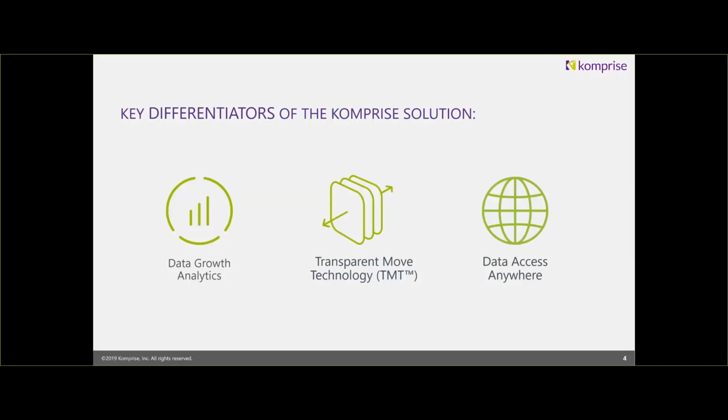And what we mean by that is not heavily relying on Comprise to get to that data, meaning if we move it to an S3 bucket, we want to make that data accessible even without Comprise. And that's actually a very big point with a lot of our larger customers, is the ability to get to their data even after the move without having to be reliant on the Comprise solution. And we'll talk about each one of these pillars in a little bit more detail.